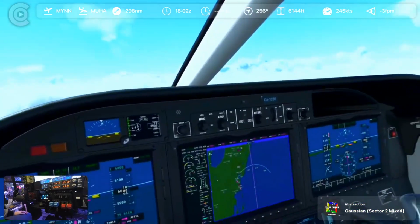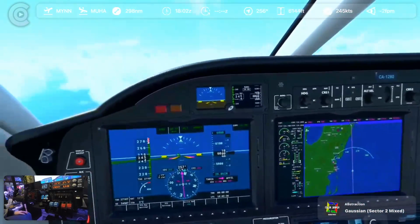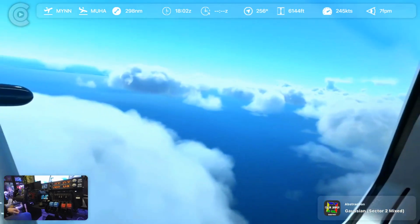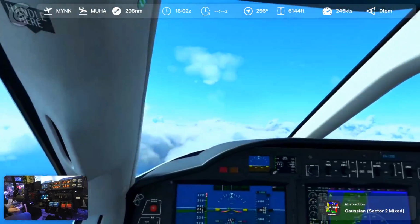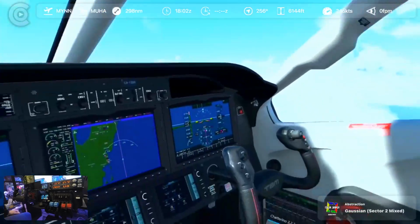So we don't have much further to go. We have about 10 minutes or so until we're going to be putting ourselves down on the ground. And it looks like the weather is going to make things a little bit interesting.